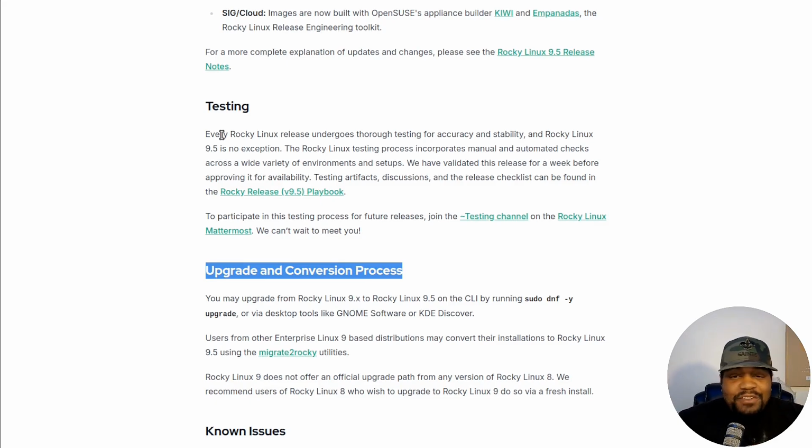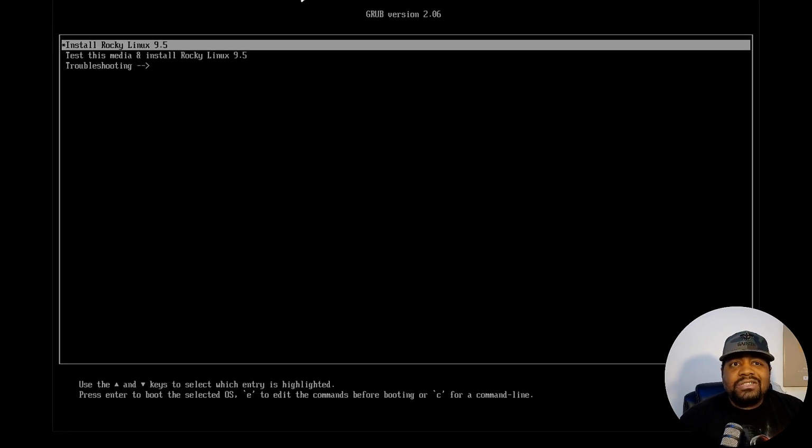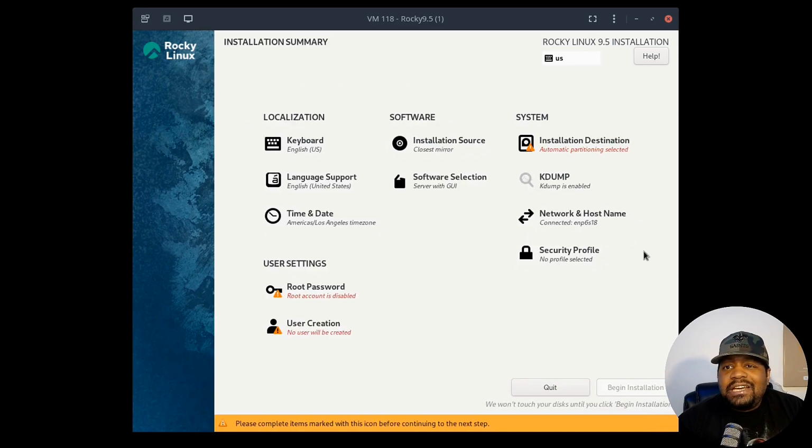Now let's hop into my favorite part, which is the demonstration of the install and show you guys the desktop environment and all that good stuff. So we're at the GRUB menu for Rocky Linux 9.5. I'm going to just go straight to the install. So let's go down, press enter there, and let's run through the install real quick. All right, so the first thing that'll pop up is basically setting your language. So let's go down and do that. The install is pretty much straightforward, just like any other RHEL-based installation.